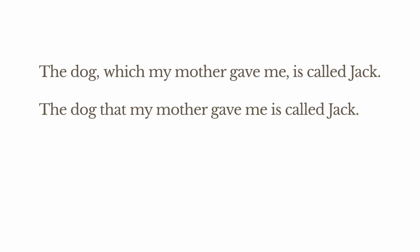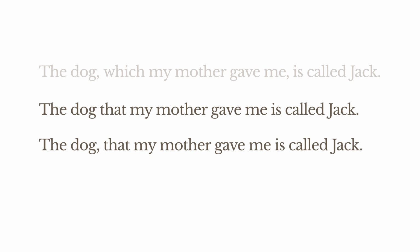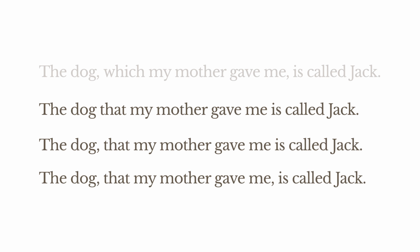Here are two sentences. The dog which my mother gave me is called Jack, and the dog that my mother gave me is called Jack. The first difference to note is the punctuation. The sentence using which has two commas, here and here. The sentence using that doesn't have any commas at all. In fact, a good rule of thumb is you should never put a comma before that. So this and this will always look wrong.